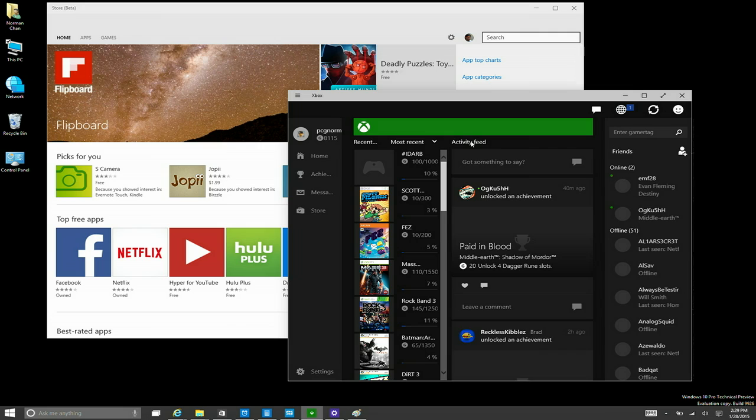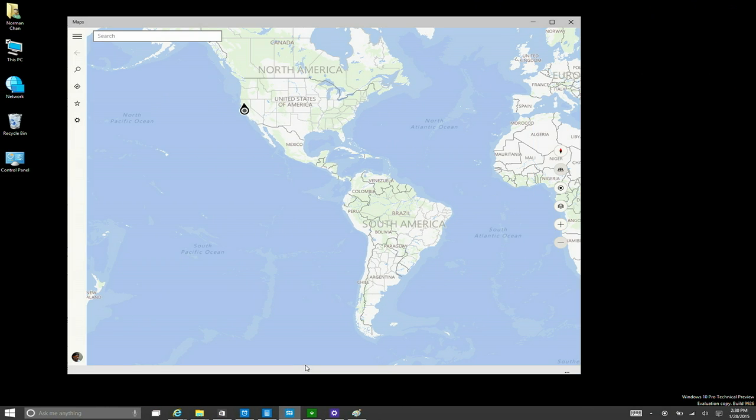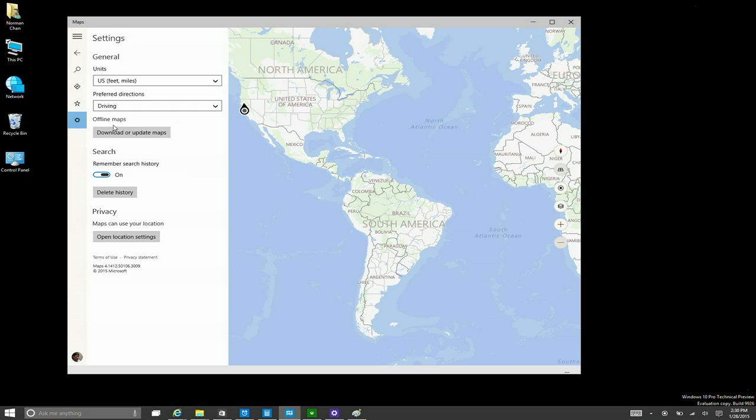What's not in this right now is the streaming option. The game streaming, so you can play your Xbox games on your PC? Yep. Okay. And that's going to come in the future and part of the technical preview. And then maps also a new thing. You can actually store offline maps right now as well. I mean, that's less useful for my desktop and more for a tablet or phone or something like that.